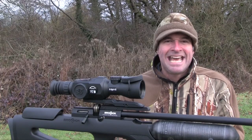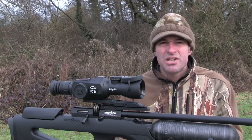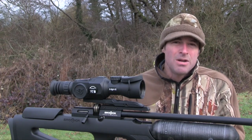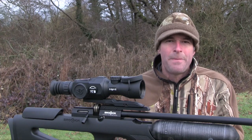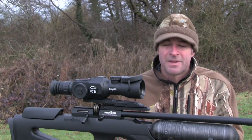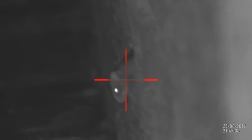That's the ATN X-Sight II HD, a very impressive day and night scope that boasts a staggering amount of features. But don't be put off by all those extras if you're a bit of a technophobe. It's actually very easy to use in the field. Its greatest strength has to be its night vision capability, and I've had some great results using it for my after dark hunting.